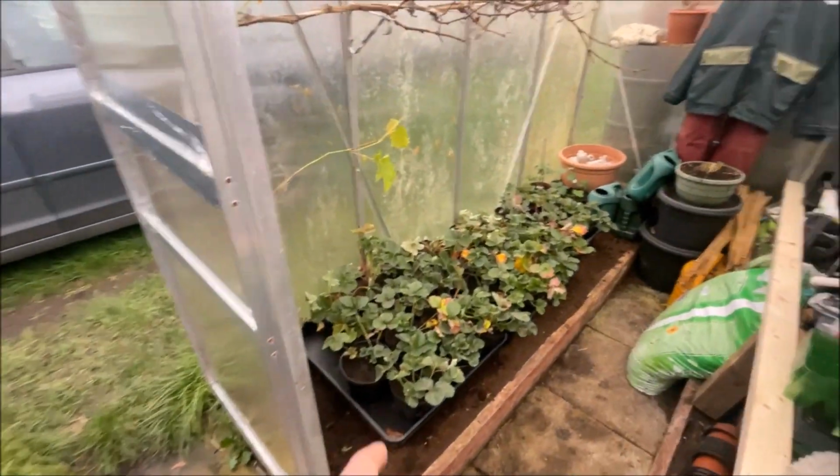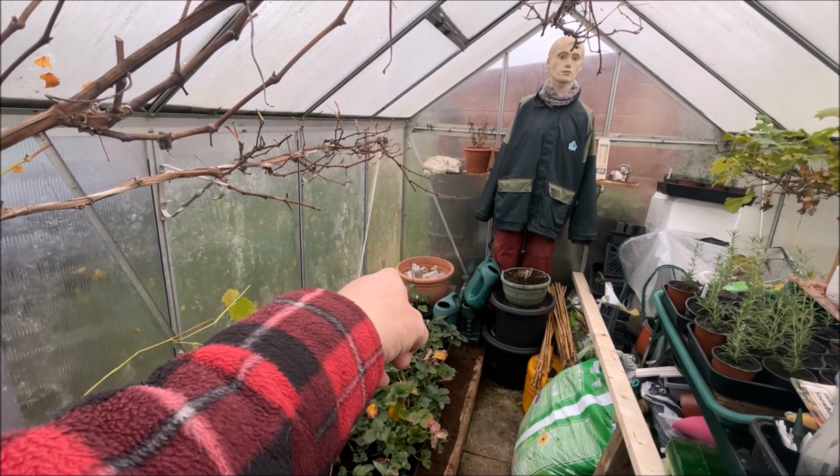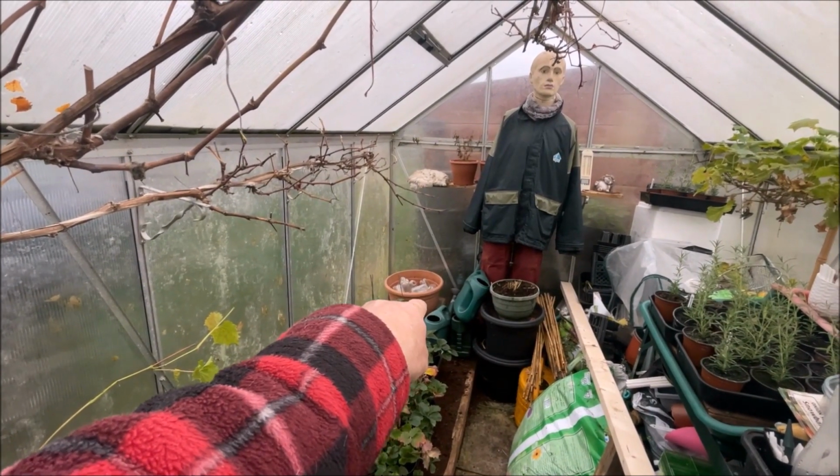What I've done with the strawberries, put them in here next to the damson trees over there. There's two of them.